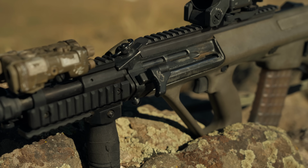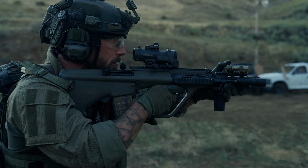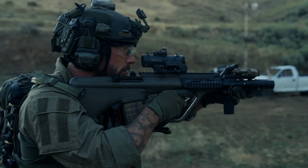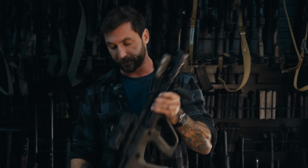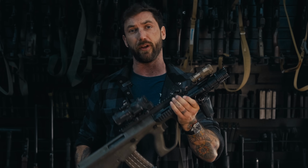Now, the reason for that is the number of militaries that have their hands on the AUG, from Austria to Australia, same country, to New Zealand, Ireland, just to name a few. The AUG is a very well-performing, well-vetted, and excellently made combat rifle. Because so many countries are fielding the AUG, a lot of individuals that have combat time with it have done a lot to upgrade it, as well as American companies.